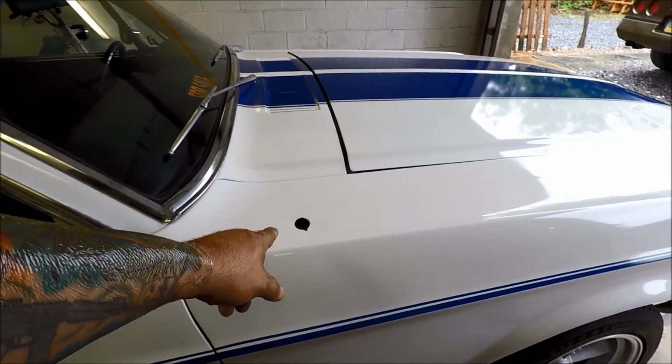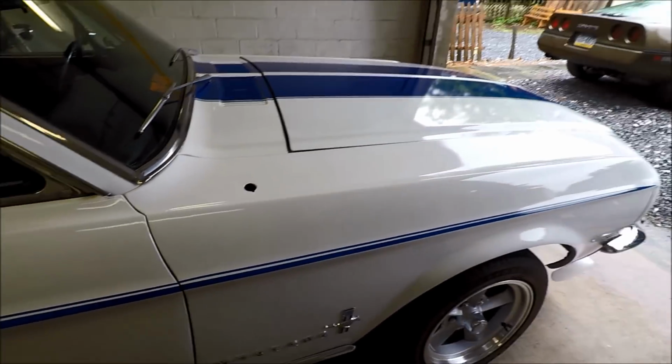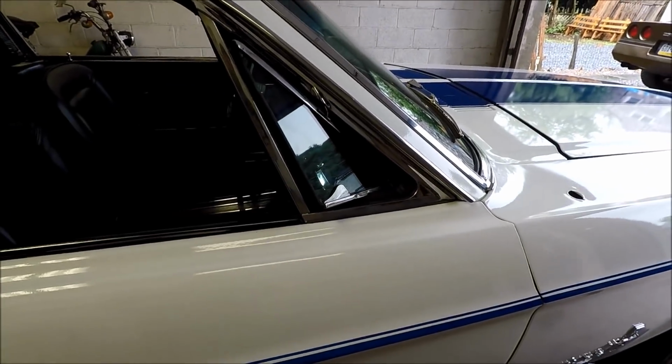I wonder if they make a block off plate, or maybe somebody can put a rubber grommet in there or something just to kind of keep it covered up, I guess. But yeah, nice thing about the car is it has your wing windows. Oh yeah, look at that. You know, they did away with those shortly after.